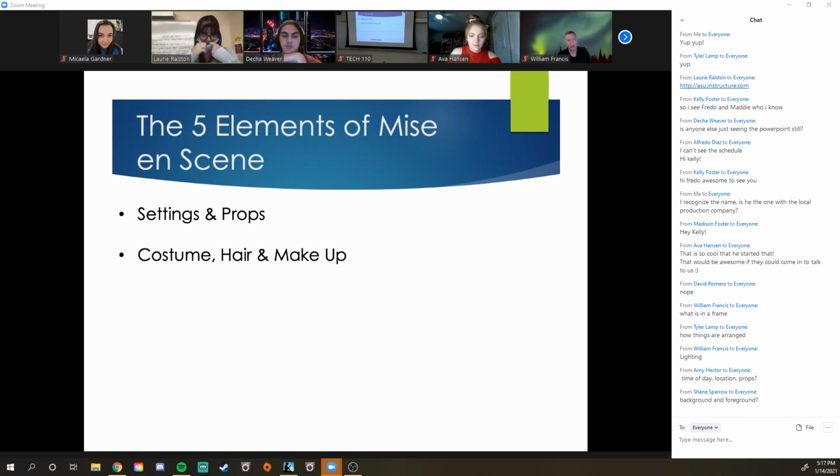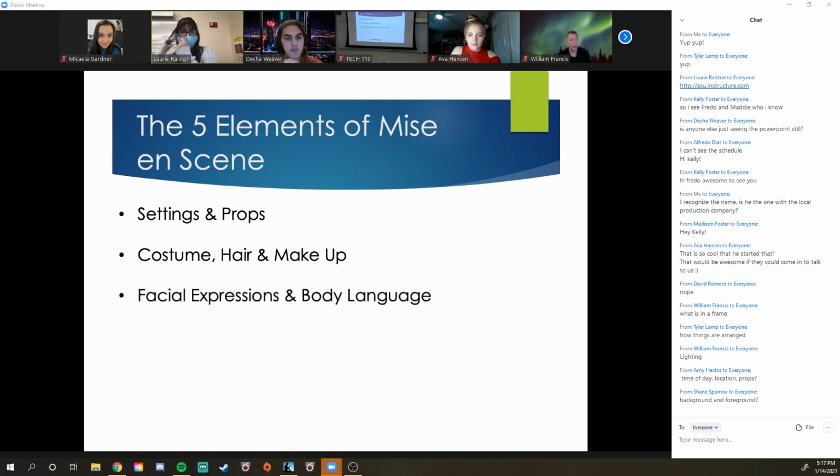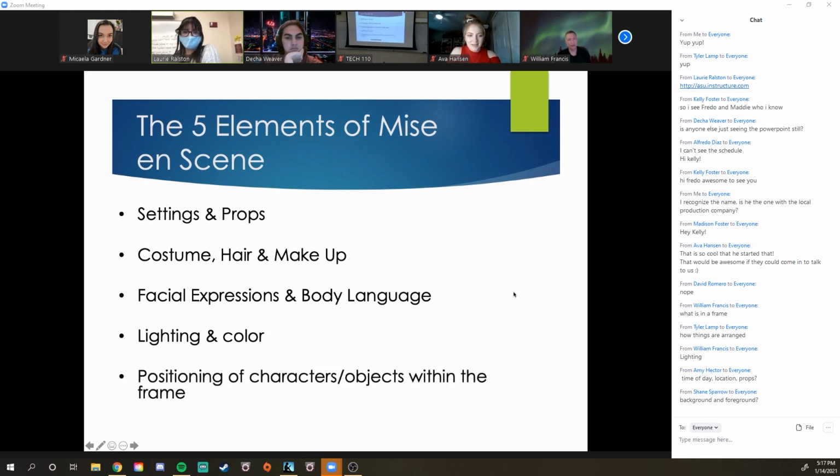All right, got it. Also, just how they act, right? Not just how they look, but how they look in the way that they're acting and they're holding themselves and they're positioned, right? Of course, lighting and color are definitely huge elements of mise-en-scene. And then again, like I said, the positioning of characters and or objects in the frame and the relationships between those things.